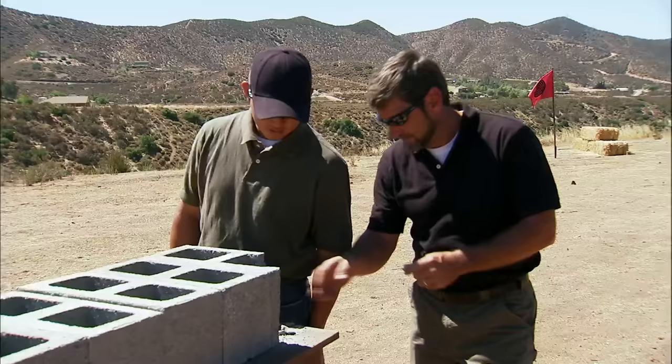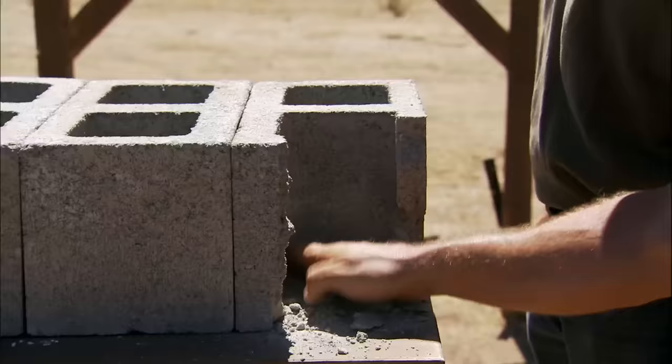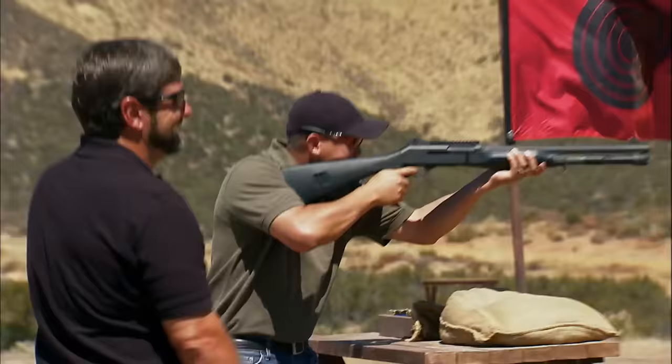When it hits the solid surface and expands like that, that's where you get the knockdown power from. It's not designed to penetrate. Did it even make a scratch on the inside? Absolutely not. It stopped right in the middle of it. So we thought, if we took a couple of shots at it, we could probably blow away that cinder block.